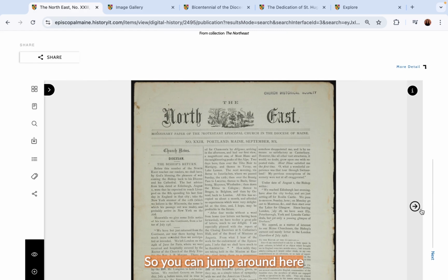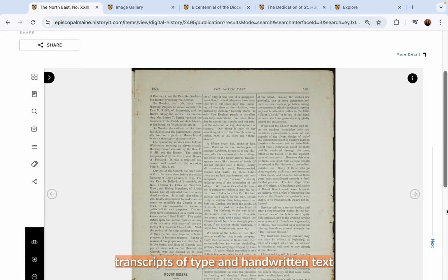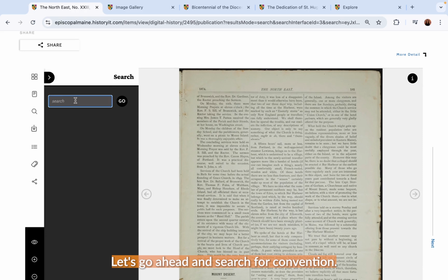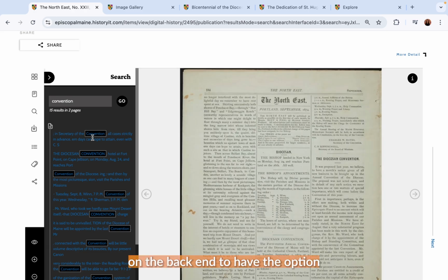So you can jump around here to different pages really easily. Odyssey also creates transcripts of type and handwritten text through OCR technology, which really facilitates easy searching within the publication. So you can see that transcript here. And then Odyssey also allows you to conduct searches, which you can do here. Let's go ahead and search for convention. You're also able on the back end to have the option to correct any errors in the transcript that you notice, which is just a really great feature to have.